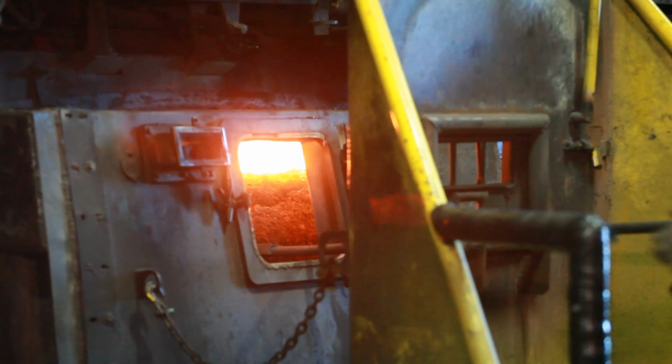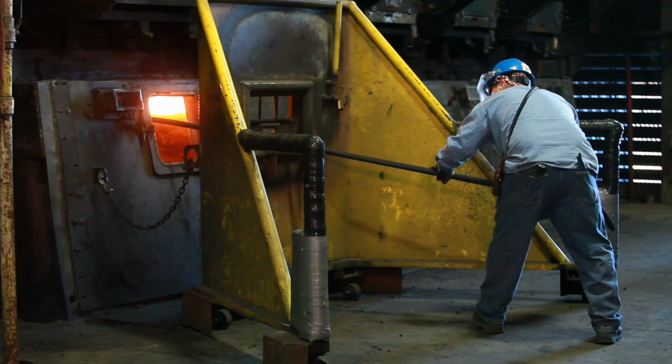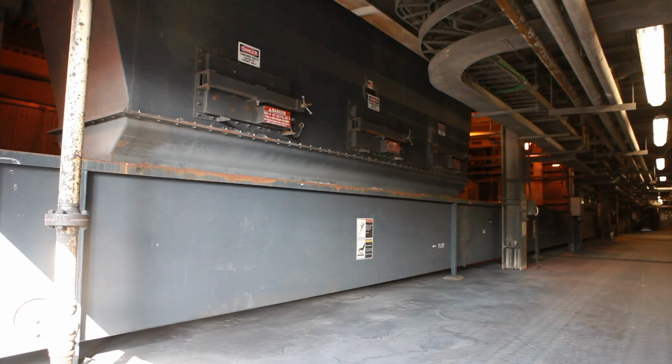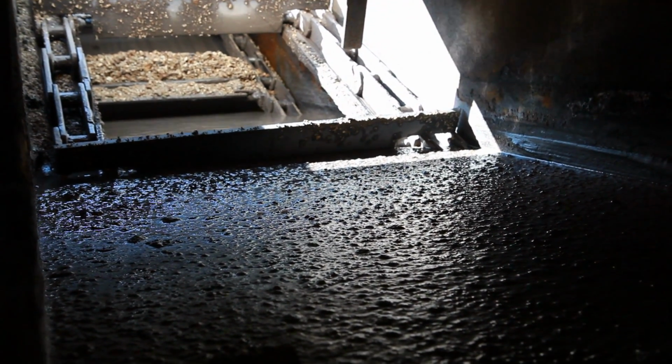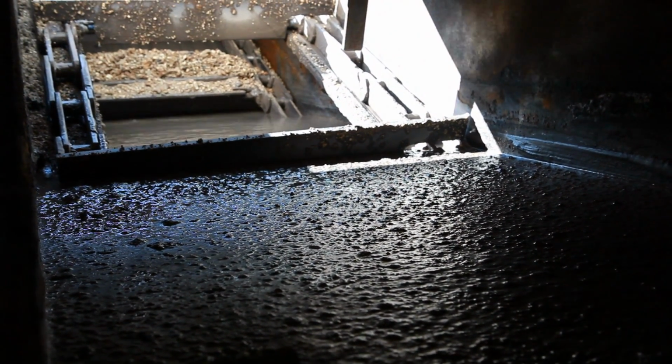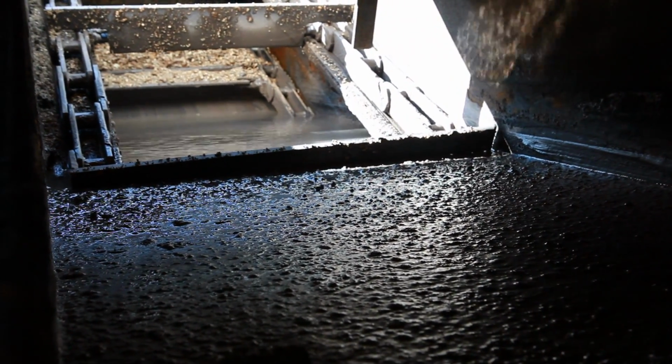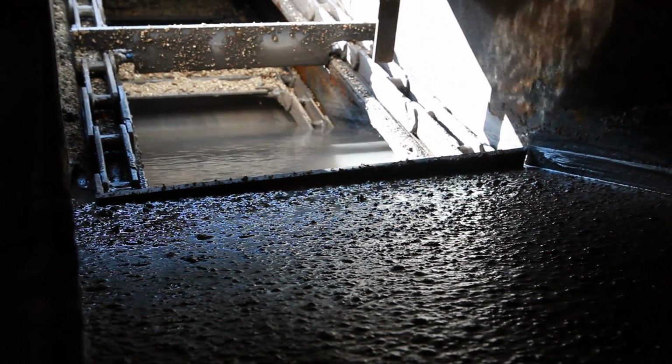Once ash leaves the boiler furnace area, it falls into the bottom ash system. From a safety standpoint, the new ash system is one of the biggest improvements made in the plant. EPS completely redesigned the bottom ash system from a vacuum type to a submerged drag chain. The previous system was very labor-intensive. The old system required the operators to use sledgehammers and steel poles to remove the ash.